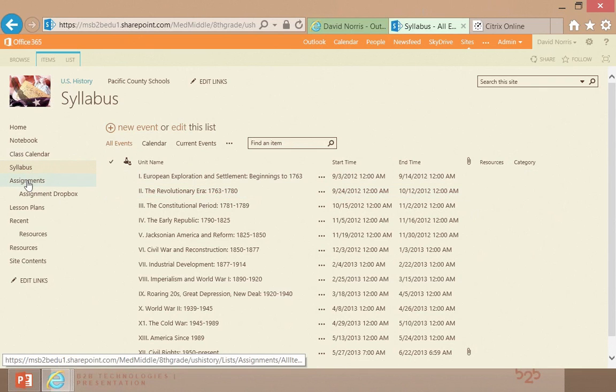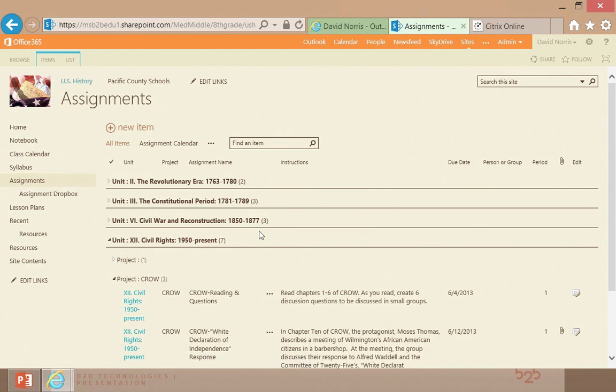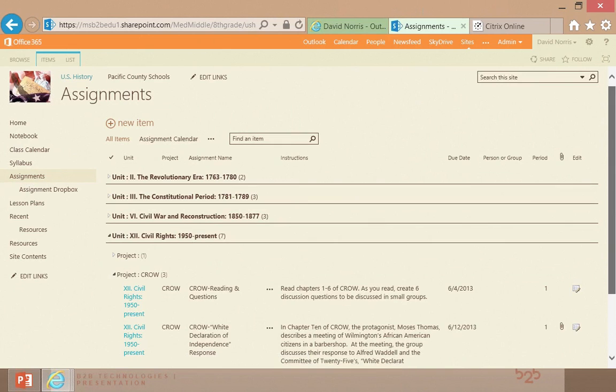So I'm going to jump down to assignments next. And assignments is, of course, where we can publish assignments. The teacher posts them there. The students come here to read them. As a result, the permissions set up here are pretty simple. The administrator can read and write this, and students can only read it.